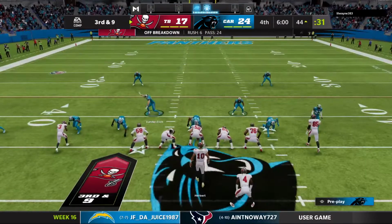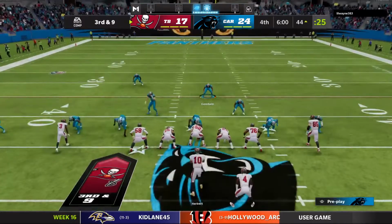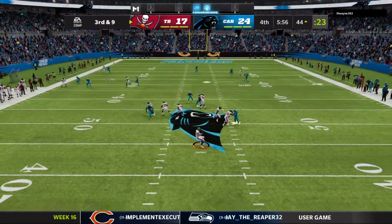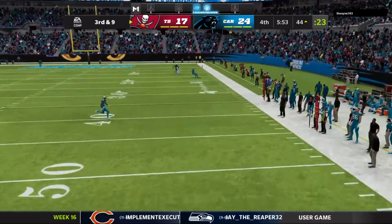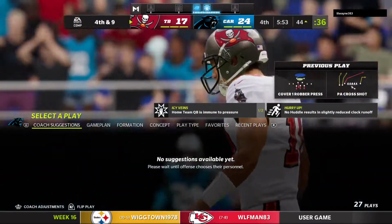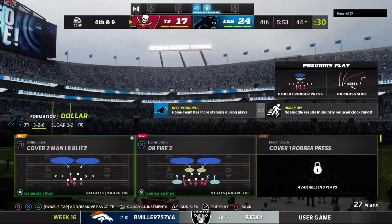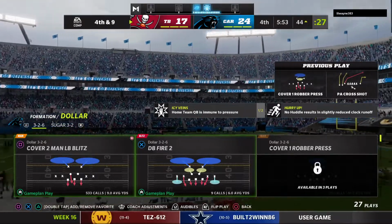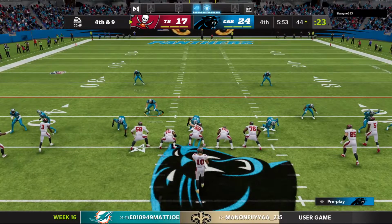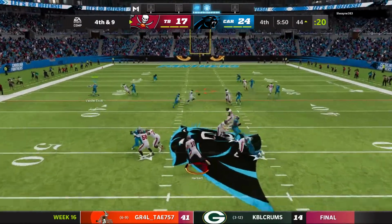The Bucs on 3rd down. They have been superb. 5 for 6 to this point. This is 3rd and 9. Play action. It's Herbert. Flush to his right. Nothing open downfield, so he'll throw it away. One score down. Here we go. They're going to go for it here on 4th down. 4th down for Herbert. Desperation time.